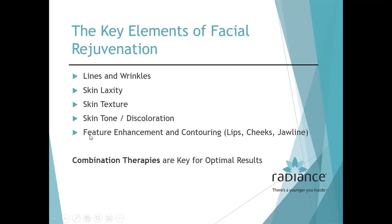In addition, we do a lot of feature enhancement and contouring these days, adding volume to lips, adding a little volume or contour to the cheeks, and even contouring the jawline on individuals. So just to give you kind of an overview, this is what we do big picture at Radiance. And today's presentation pretty much focuses on the first 3. We're going to really talk about fine lines and wrinkles, etched lines in the skin that have come with time. We're going to talk about loose skin, and we're going to talk about smoothing the texture of the skin.